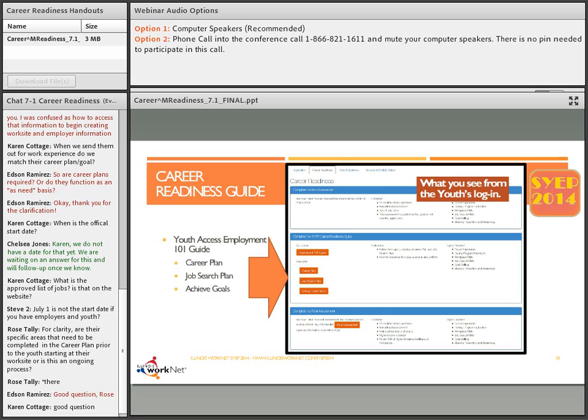It depends on how ready you as providers feel that your youth are for that work experience. We want them to be successful, so in some cases they may need to participate in the career readiness before they actually process through and do the work experience. So Rose, I hope that answered your question.